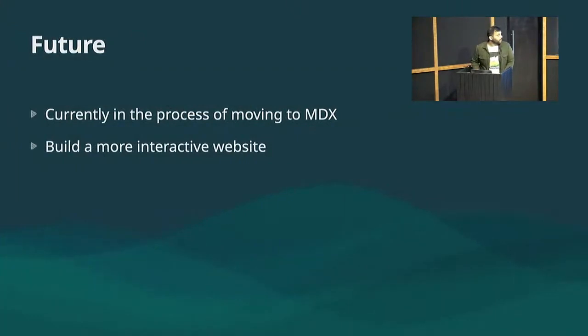After phase 1, the future holds phase 2 and phase 3. In phase 2, we'll basically move to MDX. MDX will be a much better improvement for our parsers, given that it's based on unified. Again, that can be a whole talk in itself. But in short, it gives us a very predictable way of parsing our Markdown and converting that to HTML, and it gives a very easy way to extend the interactivity in the website, which is what phase 3 is going to be about.